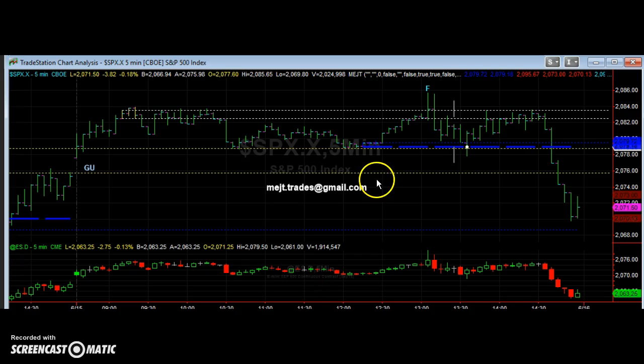During the day, MEJT said this rally was a false move. We then hit the target, rallied to these lines, which are MEJT resistance lines, and then dropped, and there's no new MEJT target for tomorrow.